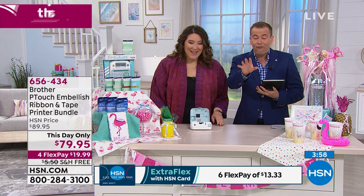Every home benefits from having a P-Touch. When you want to get organized in the kitchen, you want to label, whether it's school supplies, you want to label, whether it comes to creating things for a special event or occasion, you can get really fancy and creative. Whether it's wrapping around straws, giving everybody their own personalized things, the world is your oyster with this.